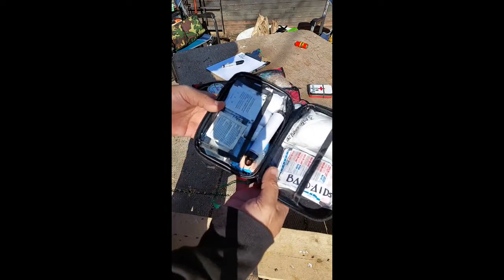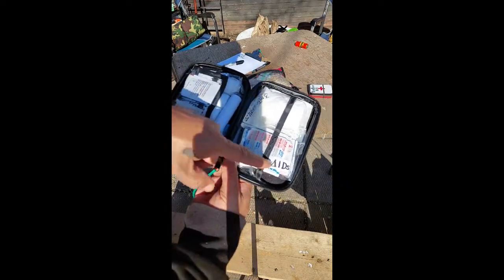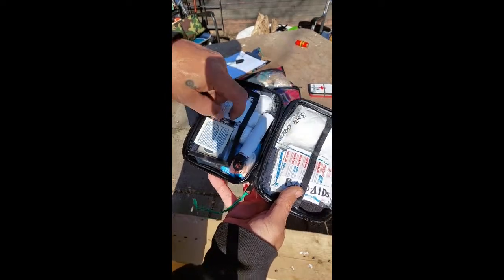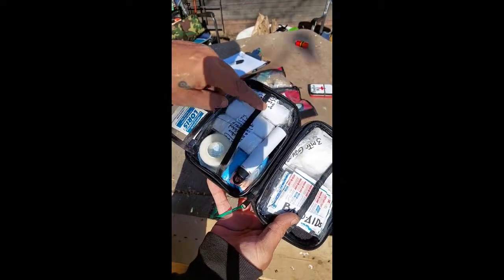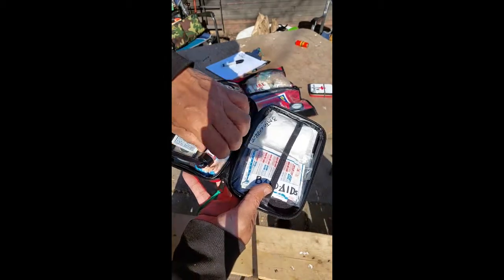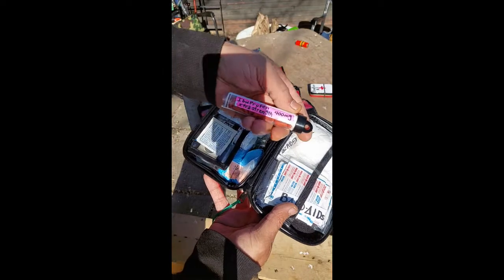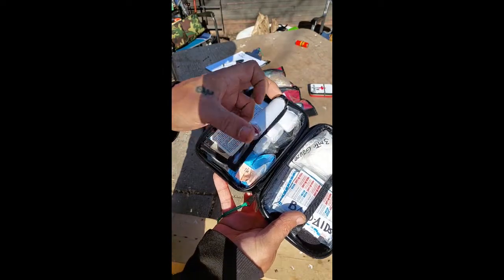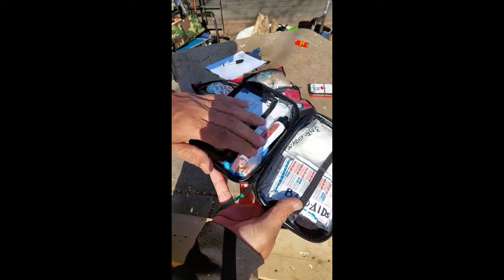And this one has all the, and everything, look at that. Label everything, eh? 3 meter gauze, I label everything. It's just, everything is labeled. I think, I don't know, my OCD kicking in. Same thing here. Ibuprofen, 400 milligrams in a tube. And I find the little things to organize my stuff, eh?